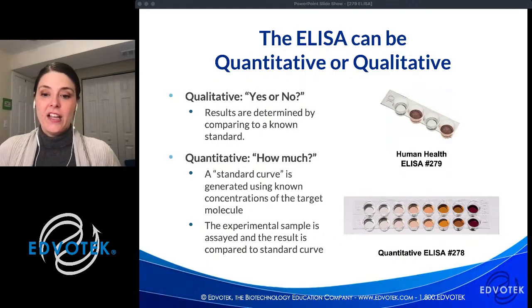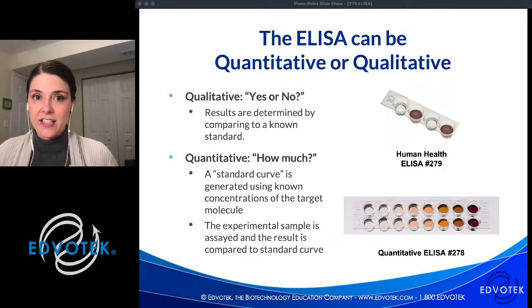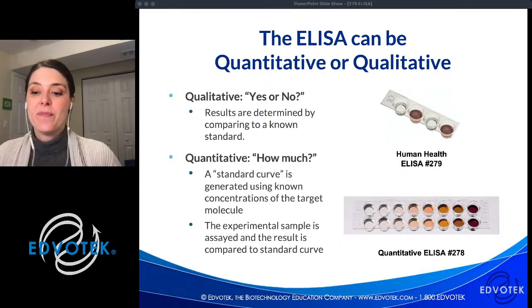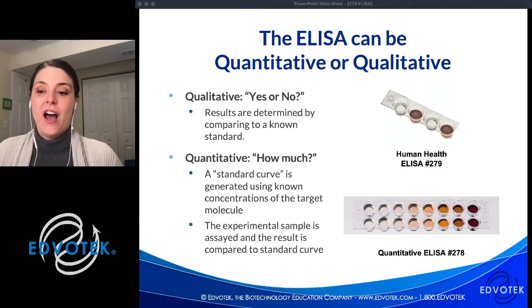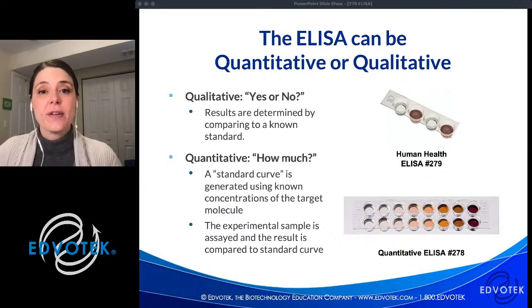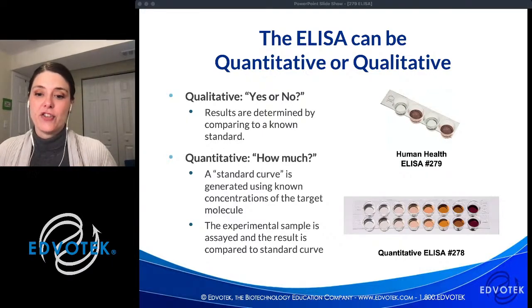Now, the quantitative ELISA is more sensitive, and that is telling us how much. It can tell us how much by comparison to standards from results that we create from samples of known concentration. If we have a pure antigen in our lab, we can create a dilution series, and then we can use our antibodies to quantitate the intensity of the signal in each of those different conditions. Then we can use those to compare to our experimental sample to determine a concentration.